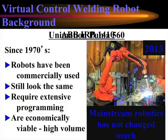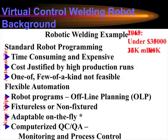So if you're going to make a few of a kind parts, you can't amortize that huge cost over a large number of parts, and that's why in heavy fabrication, shipbuilding, for example, and so forth, robots have traditionally just not been very effective because of this massive cost. So we've been looking at different ways of trying to kind of fix that problem. So standard robot programming is time-consuming and expensive, cost justified by high production runs. One of or few of a kind are not feasible.